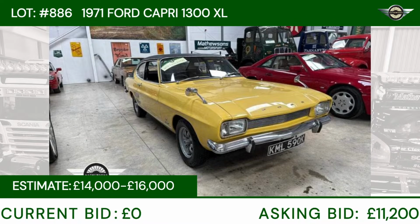886 is the Ford Capri 1300 XL. Here we are, lovely bit of information there supplied by Roger. Thank you ever so much. Quite unusual being a little 1300. There you go, tells you all about it there. Lovely little car. You tell me who's going to start me at 10.